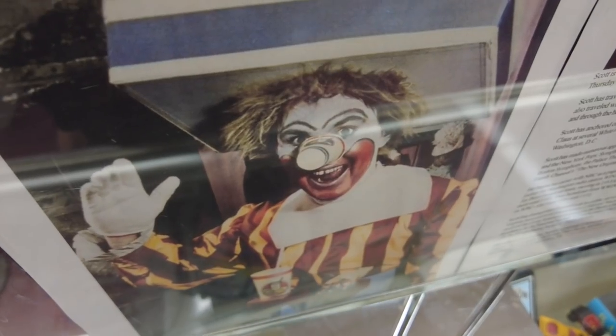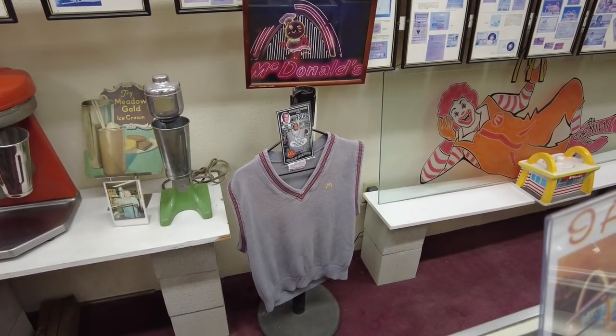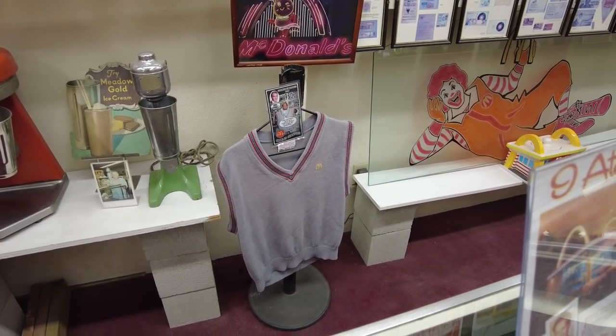How the hell did McDonald's survive with this fucking thing? Jesus, fuck. This historic site is a perfect place to store my memories.